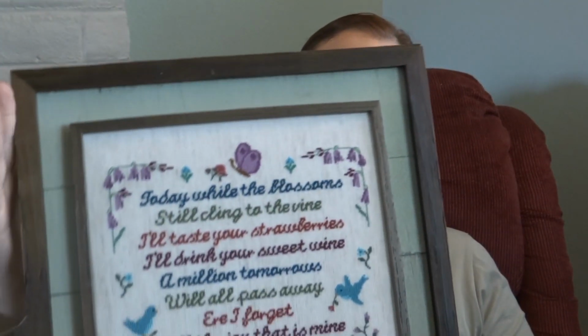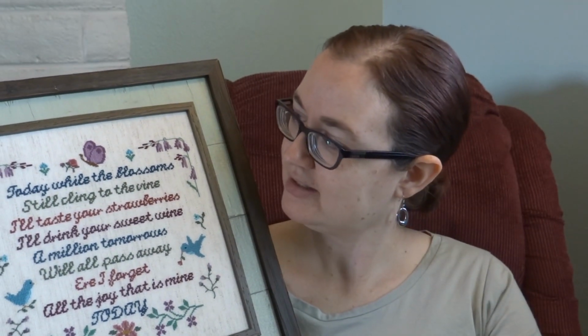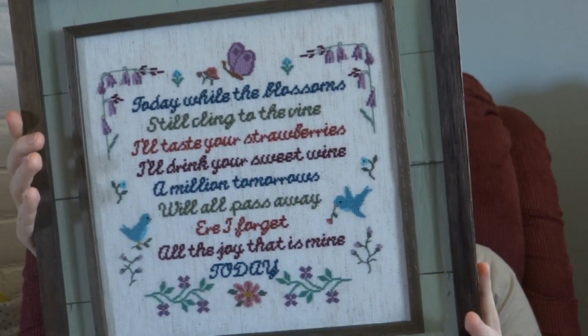I have an FFO. This is the piece that I have been working on for my aunt with breast cancer, and it's the one I charted myself. It's a special song that she and her husband would sing together, and so this is my finish. I love how it turned out. I just think it is so pretty.